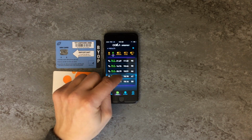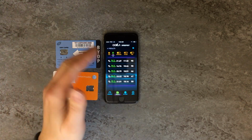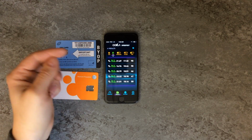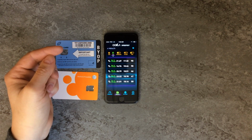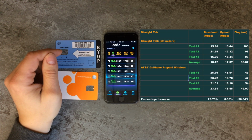Just by doing a quick comparison, you can see that the performance of the AT&T Prepaid GoPhone network was a bit better than the Straight Talk AT&T network. Just like in part 1 of this video, let's use the Straight Talk AT&T network times as a baseline, and we can calculate the percentage increase using the AT&T GoPhone network. Looking at the numbers, you can see that we saw a 29.75% increase in download speed, an 8.3% increase in upload speed, and a 50.34% reduction in ping time. So the AT&T network looks a little faster, but again, very impressive results for both networks.